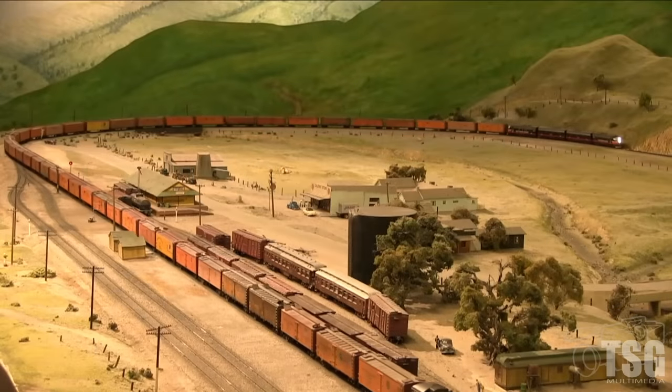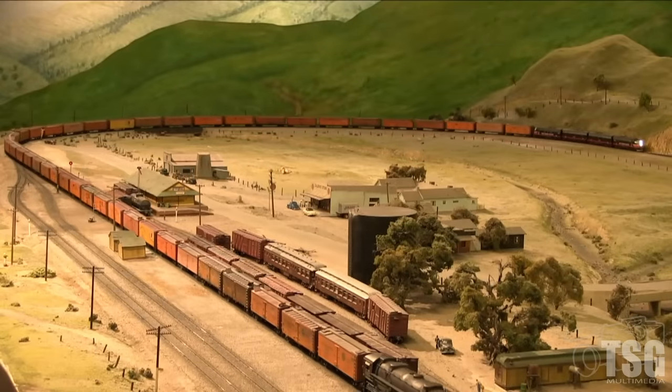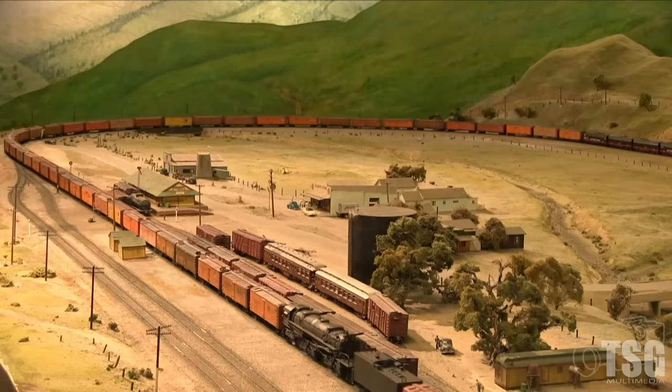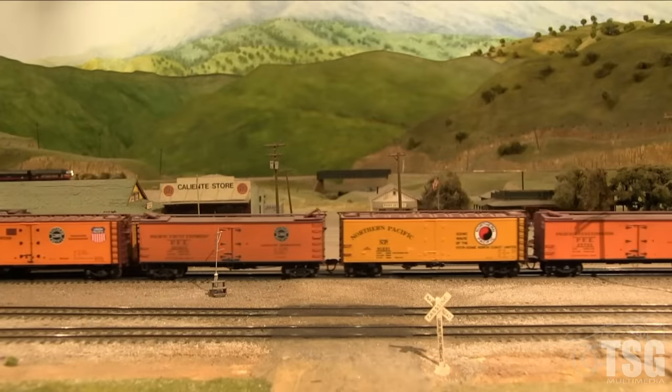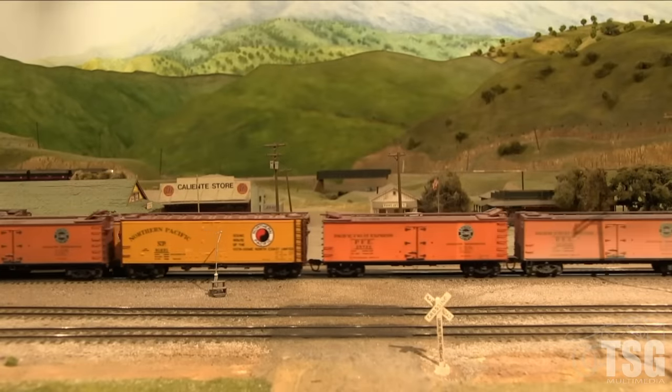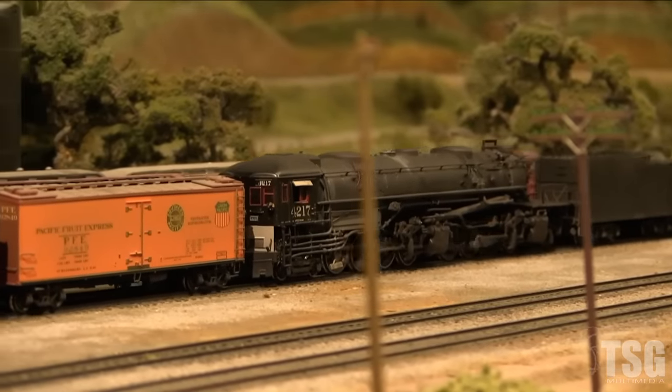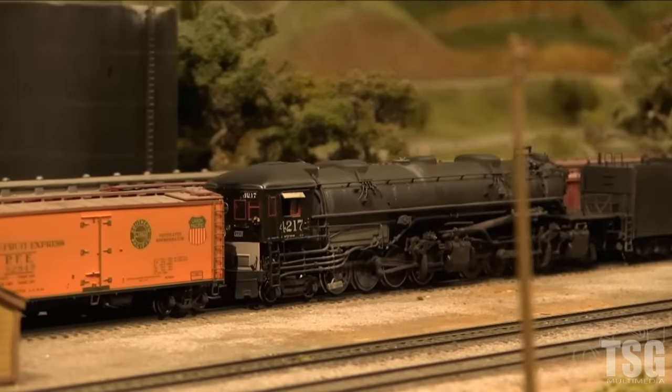Here we see Second 806 swinging around the horseshoe at Caliente and beginning its main climb up the Tehachapi grade. There are about six horseshoe curves on Tehachapi Pass that allow the line to continue to climb steeply, but use very little actual crow's flight distance while they're climbing.